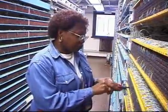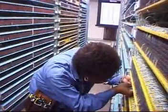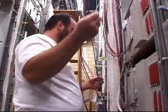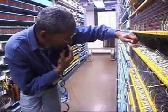Communication equipment mechanics install and maintain the switches that connect someone with someone else whenever they dial the phone. Many work in central offices, those windowless phone company buildings seen in many towns. Mechanics specializing in installation and repair set up and connect computer phone switches.